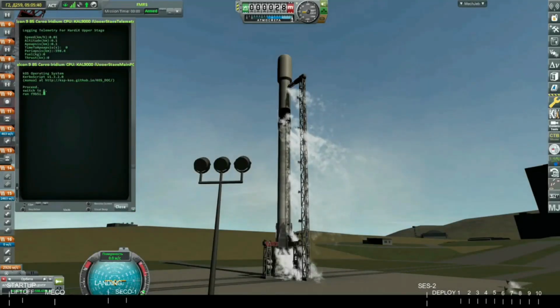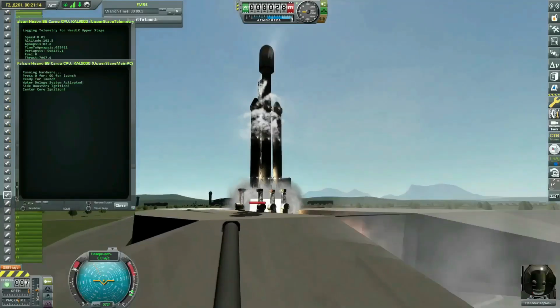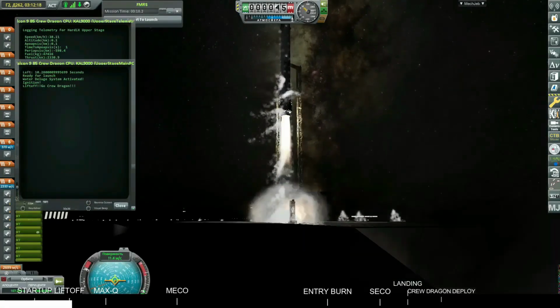LWO in weathernet. Liftoff conditions looking pretty good. STS is ready for launch. Ignition. Liftoff. Falcon 9 has cleared the tower.